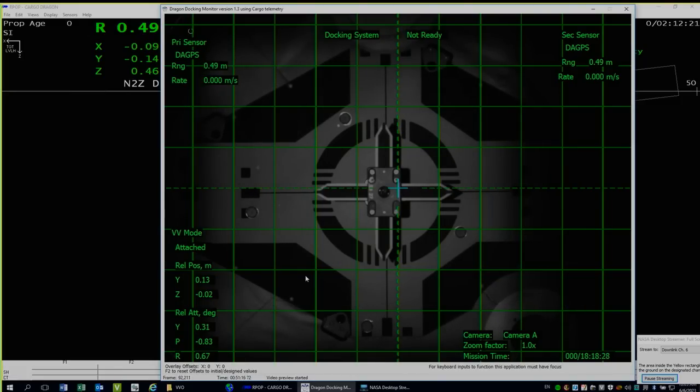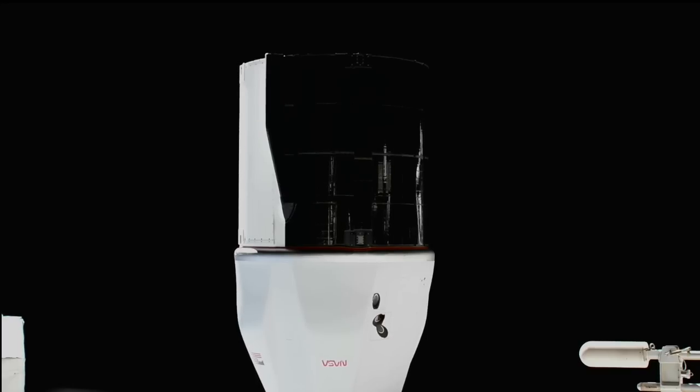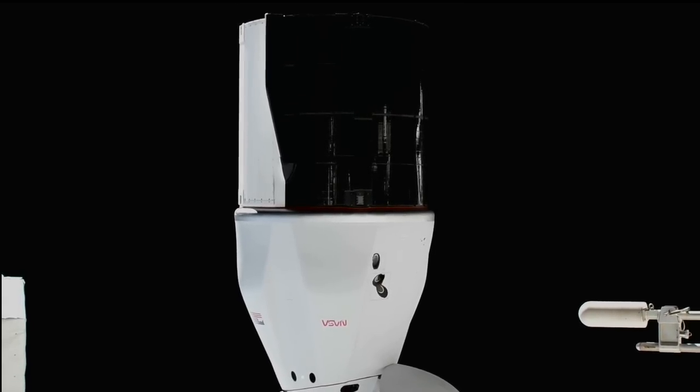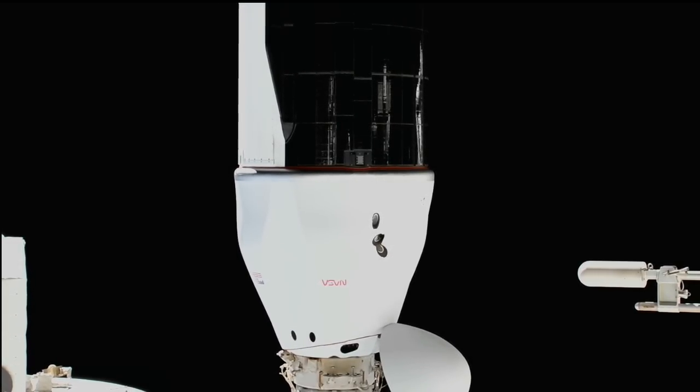Next up are going to be those umbilicals from Dragon connecting its data and power systems to the space station. Here is a view of the SpaceX CRS-28 cargo spacecraft successfully docked to the Zenith port, or the space-facing port, on the Harmony module of the International Space Station. Right now, those umbilicals from Dragon are connecting to the space station.